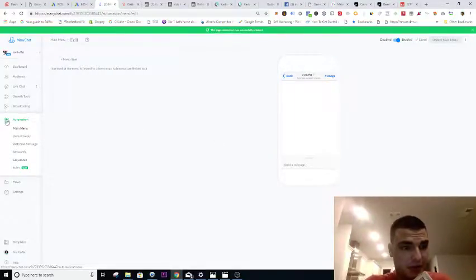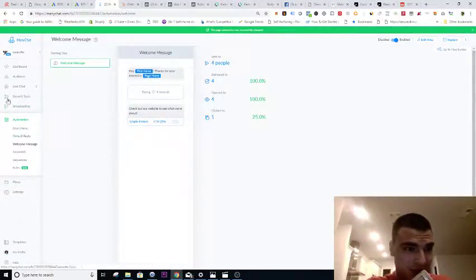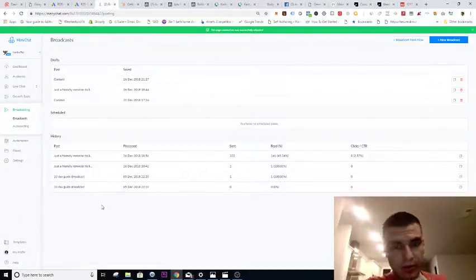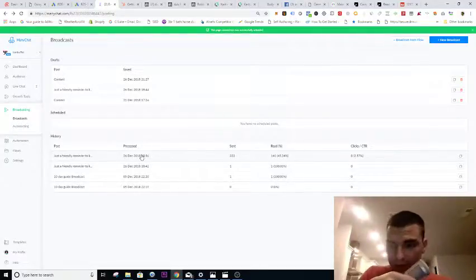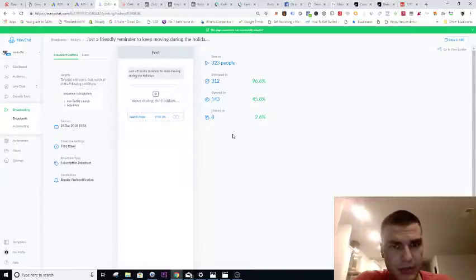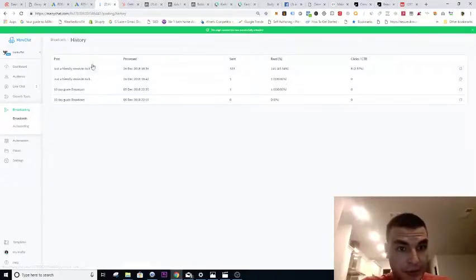It works really well, and the attention is heavily on Messenger. It's actually insane. When I send out a sequence or a broadcast, it sends instantly, and if you refresh your page 30 seconds after you send it, you'll see people are actually starting to read it. I sent this at like 7 o'clock local time, so 2.5 hours ago, and it was already opened by 45% of people. When's the last time you sent an email and 45% of the people you sent it to opened it within 2 hours? It's very rare.